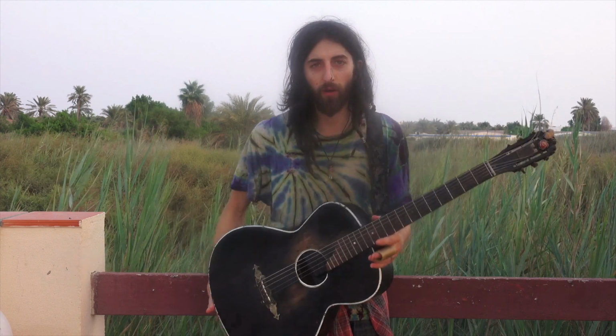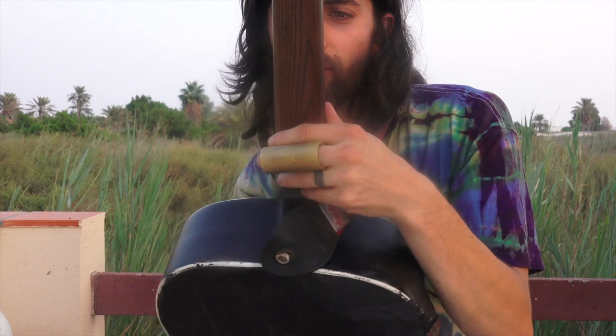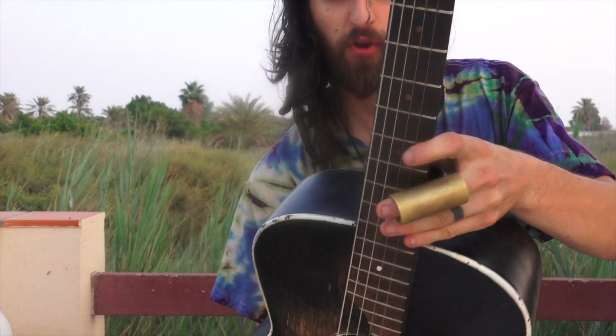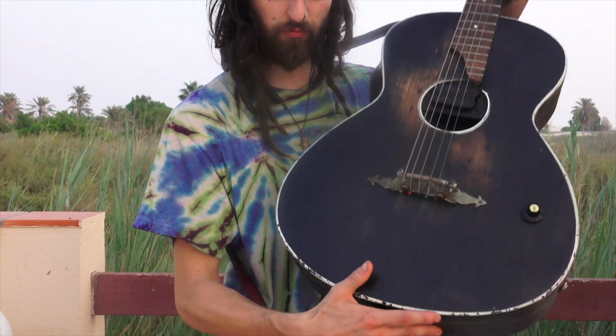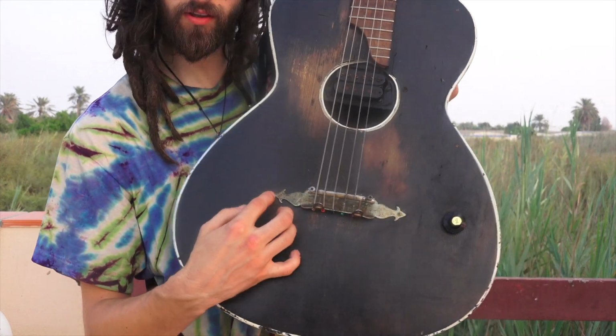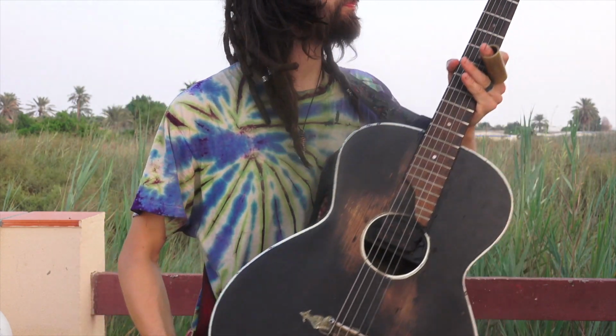I don't know if you can see, but if I can show you here. The size of that neck is just massive. First of all, let's look at the aesthetics of it. It's just massive. It's very old. It's got a bridge like that. If you can see that, am I in the camera lens? Yeah? That bridge there, I've never seen a bridge like that.